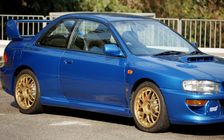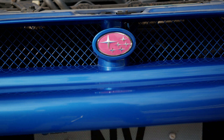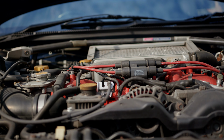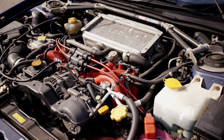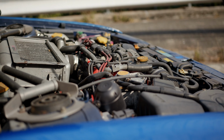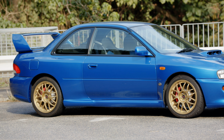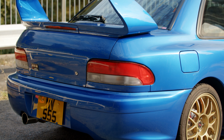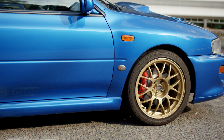Now, the 22B was based on the version 5 of the WRX STI, and as you would expect, Subaru made a lot of enhancements to it, both in and out. The engine had a lot of upgrades, but most notably, the engine was increased from a 2.0 liter to 2.2 liters. They have a lot of unique changes that are specific to the 22B only, including the front and rear bumpers, and an adjustable rear wing which is huge.